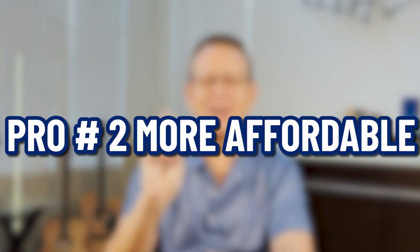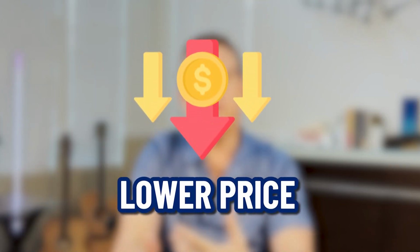Pro number 2 of living in Kapolei, it's more affordable. Homes are usually more affordable, so with Kapolei you get newer and you get more affordable. And again, that's in comparison to the cost of homes in other parts of the island like Kailua or in Honolulu downtown and many of the surrounding neighborhoods. Prices are lower the further west of town you travel, and there's always new construction being developed.